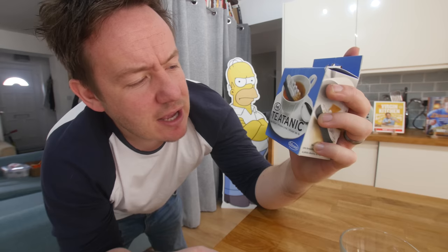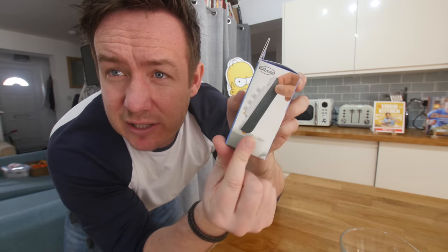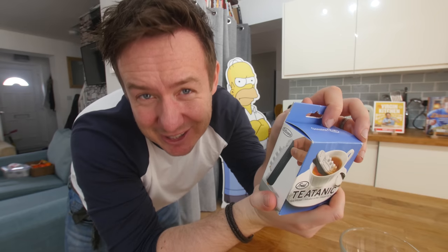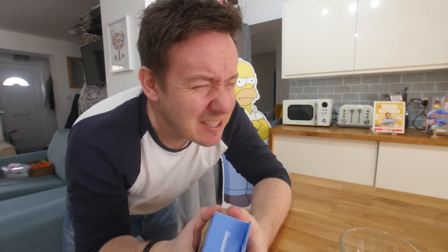But the Tea-tanic, tea infuser, infuser for two. It's silicone. It looks like the boat. Clearance, but it was still £5.59. For oceans of flavour, I love it. To be honest, I prefer tea jerker. So you put it in your tea like that, and it's supposed to sort of sink like the Titanic. It's a bit sinister, isn't it?